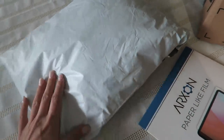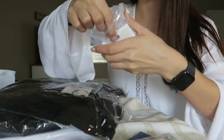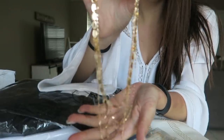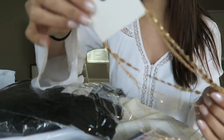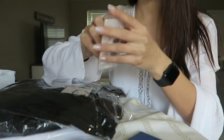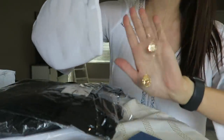I also got a package from Forever 21, so I'll show you guys what I got. Okay, so I ordered some jewelry and these looked really cute online. It's these really pretty gold layering necklaces, so that's beautiful. And this was only like $4. And then I also got layering coin necklaces, so these are really pretty too.